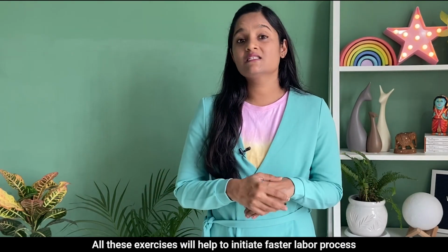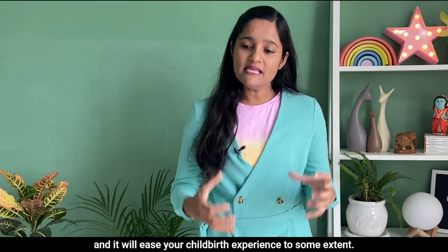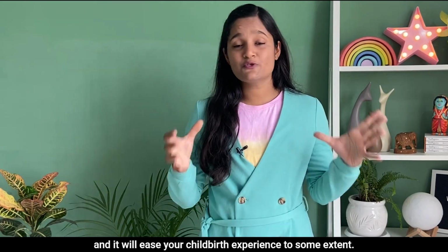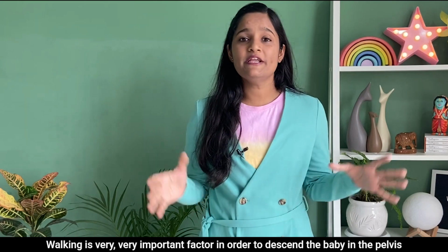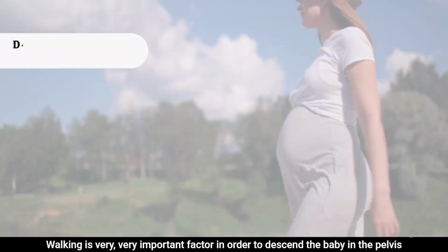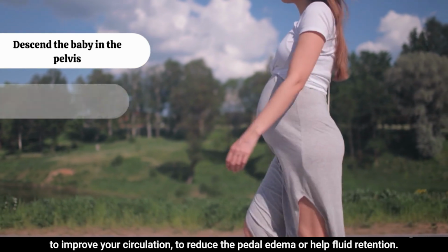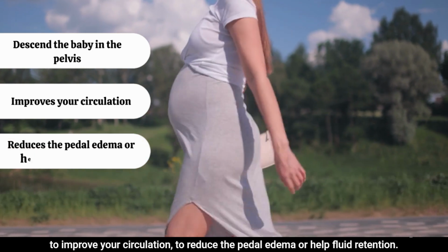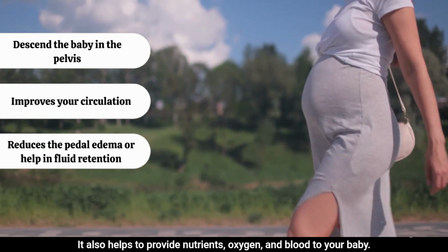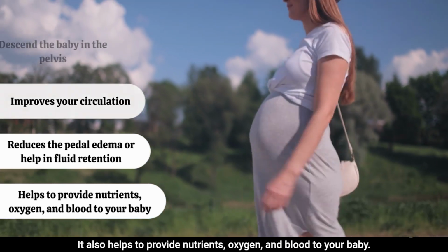All these exercises will help to initiate a faster labor process, and it will ease your childbirth experience to some extent. Keep walking while you do all these exercises. Walking is a very important factor in order to descend the baby in the pelvis, to improve your circulation, and to reduce the pedal edema or fluid retention. It also helps to provide nutrients, oxygen and blood to your baby.